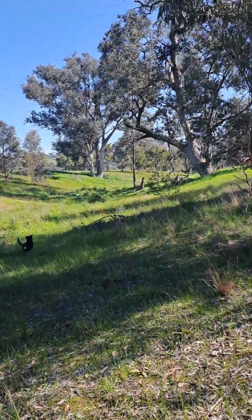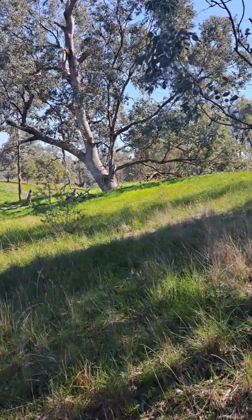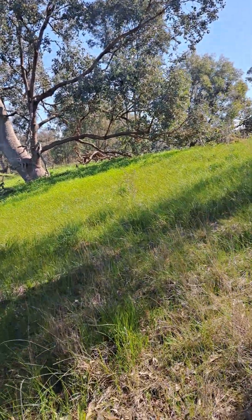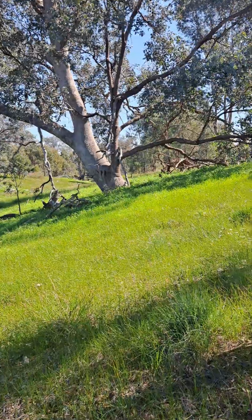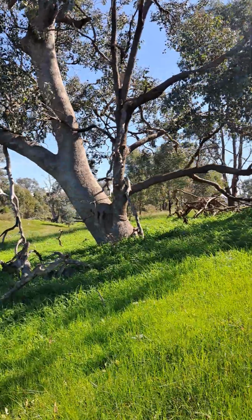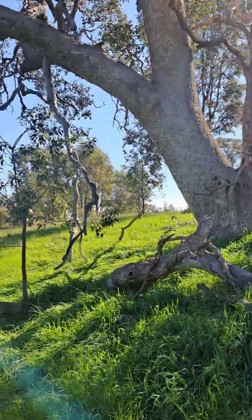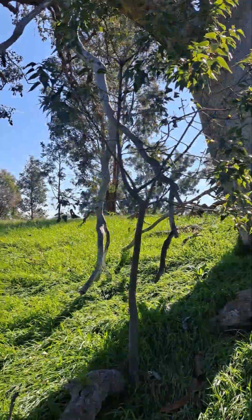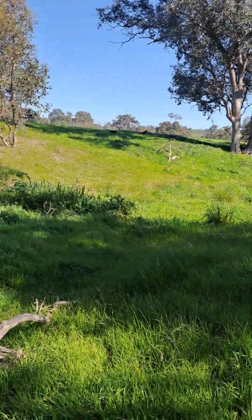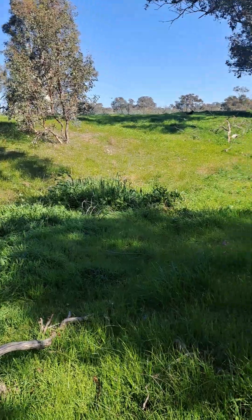So the predominant tree species in our farm are mostly yellow box, which have a few red gum, which is Eucalyptus camaldulensis. Sorry, the yellow box is melliodora. We also have a couple of white box trees, which is Eucalyptus albens, and a grey box. A couple of galahs carrying on. Grey box, which is microcarpa, Eucalyptus microcarpa. A few galahs going around.